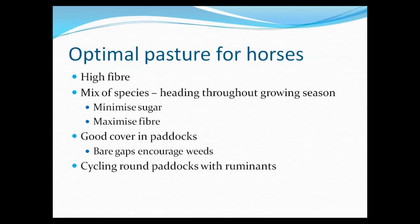are low. So when I was fertilizing and sorting out my pastures in New Zealand, the seed mix that I use has early, mid, and late heading varieties. So within biological boundaries, I can maximize the fiber and minimize the sugar. This still means that during certain climatic events, if we have a very warm, wet spring following no growth over winter, you will still get lush growth. But within the biological parameters of the plant species used, that's the aim, is to dilute out that sugar and maximize the fiber.